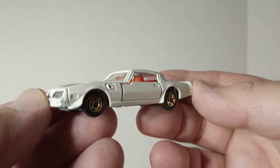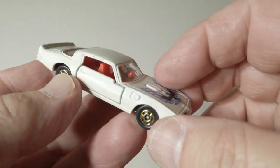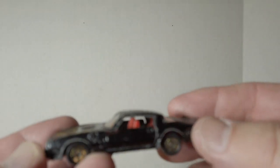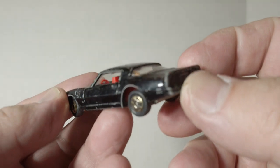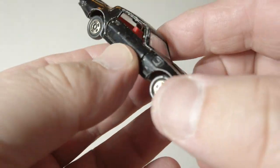Pontiac Firebird Trans Am. White with the blue bird. Gold wheels. And this one's not in great shape, but it's the only example I have handy. Black with the gold.